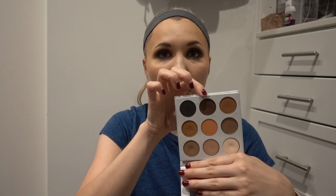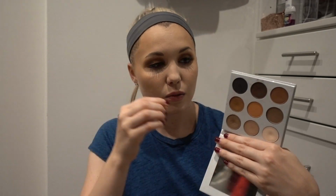It has all the types of colors that I like to wear. This is one of my favorite transition shades ever of all time. I think it's called Topaz. I've got a little bit of a dip going in that. I love this brown for deepening the outer corner and that sort of thing. The black is just a really true black.